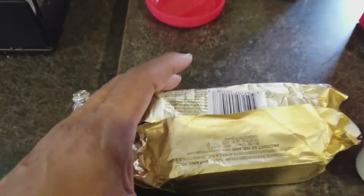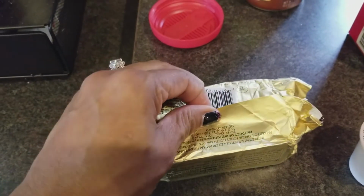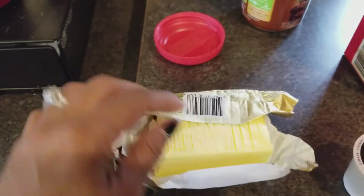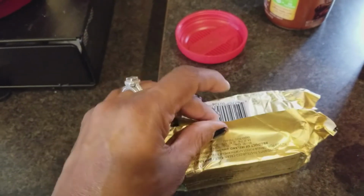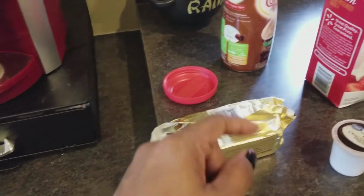Well, most of the butters do this, where it tells you the tablespoons. I just kind of, as it's closed, I score it according to those lines, so I know exactly what a teaspoon is. And then I go and I score that in half. So if I'm only going to do a small cup of coffee, I can only have half. So in my cup, I already have some butter.